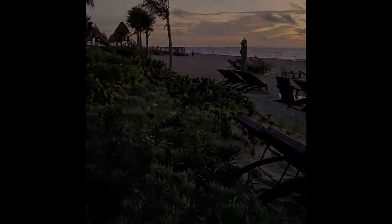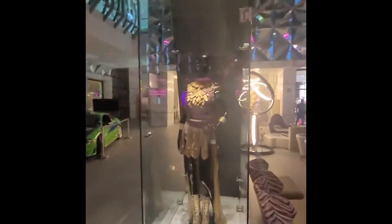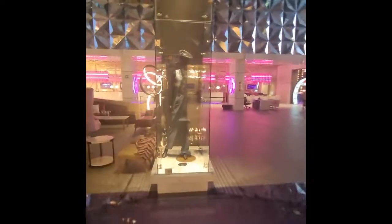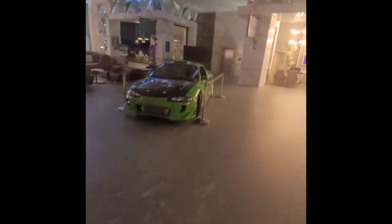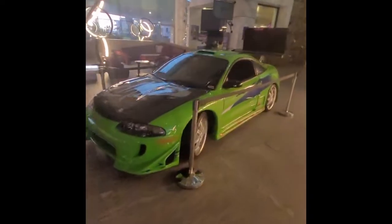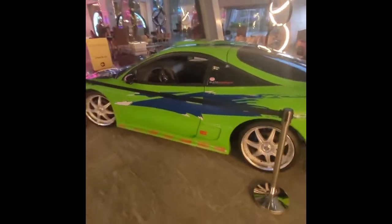So now let's take a tour of the rest of the property. This is the main entrance. You can see they've got costumes from various different movies. These first two are from The Hunger Games. They recognize them. And over here we have the car from the Fast and the Furious. So make a great photo op. Just be careful. Don't get too close. They don't want to get it scratched up.